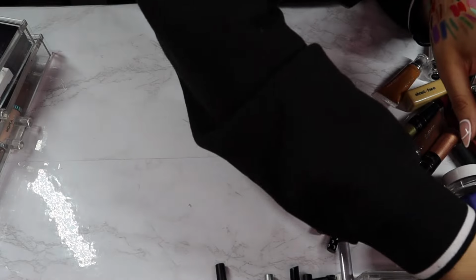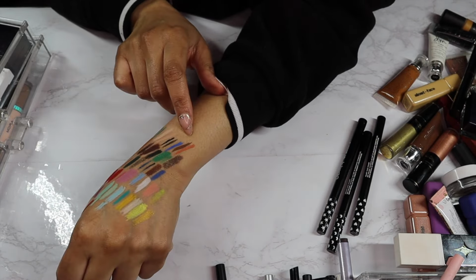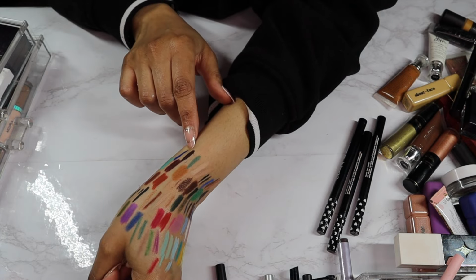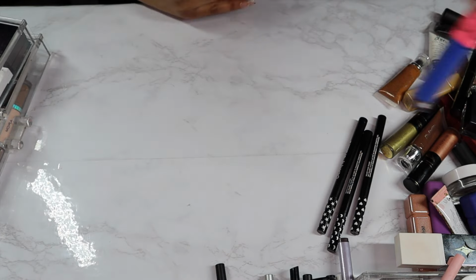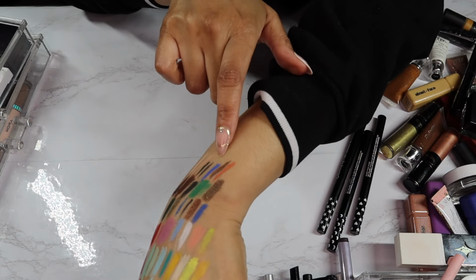I got rid of the other two, the pastel-y ones. And then let's look at this one here and see which one I wanna keep. I really think I'm just gonna keep the L'Oreal one and get rid of this one, because I like the tone of this one. It's just a bit more vibrant, you see, than that one.